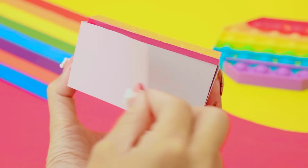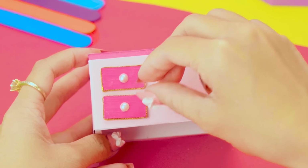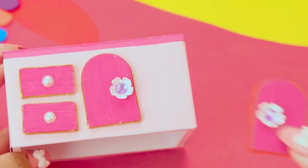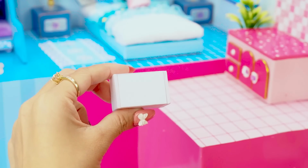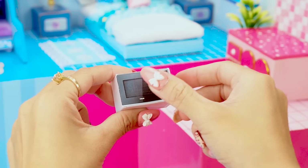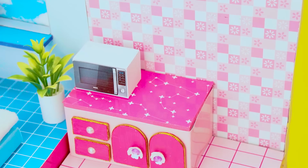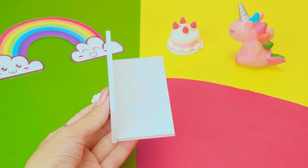Kitchen, covering pink paper. Kitchen cabinet is finished. Let me make a microwave oven and gas stove to fill the surface of the kitchen cabinet. Now I will make a big fridge.